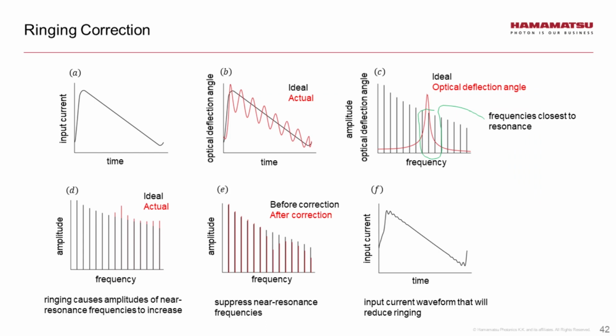The next slide shows basically a sequence of what one does. And again, Mario will look into this issue more closely from the engineering point of view. In plot A, you have a desired input current. The shape is such because we would like the mirror to be driven in this way. In plot B, the red shows the actual deflection of the mirror, and the wiggles show the ringing.